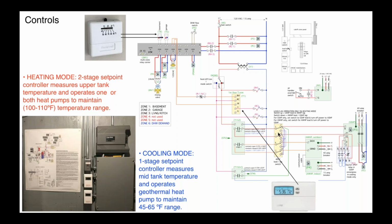Over here, you'll see there's a switch. Again, briefly, we talked about this last week. This switch is a 4-pole double throw switch, okay? And what that does is it selects, we call it a lead lag switch.